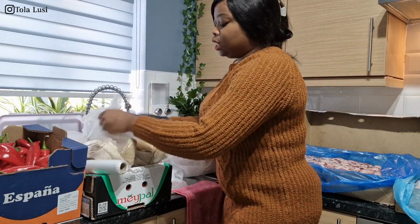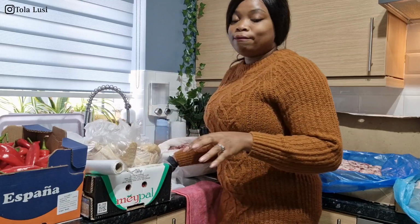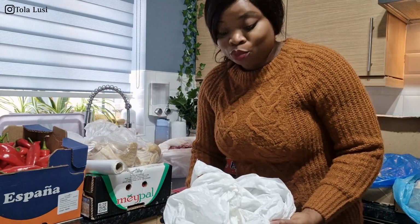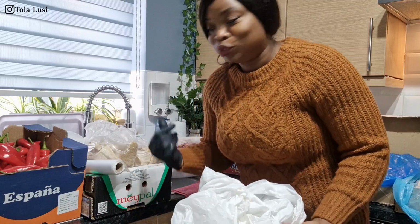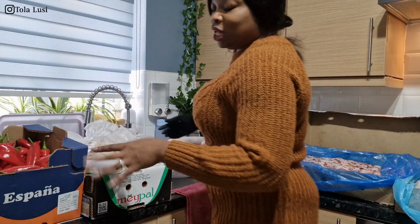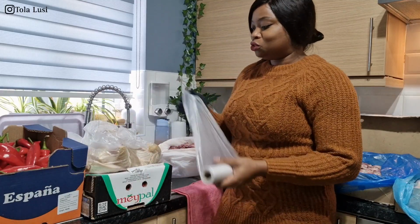Shaki is the lining of the cow's stomach. It's very flavorful. Apparently it has no nutritional value, but you cannot convince a Nigerian not to put this in their stew. You cannot. I don't know how true it is, but that's what I've been told, that it has no nutritional value.